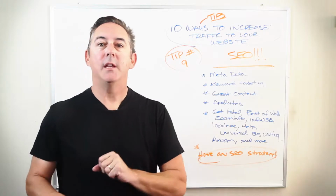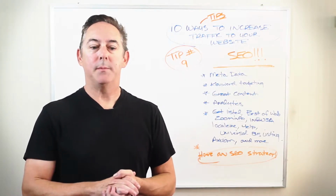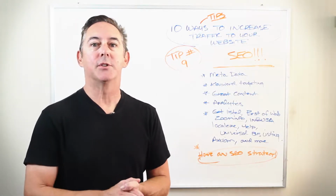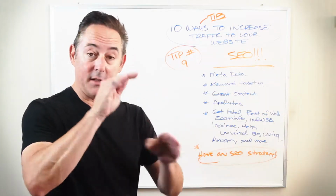The title on each page is the same thing. We need to keep them short and we need to keep them concise and make sure that the keywords that we're trying to target for those specific pages are at the forefront of that title. That title itself, I mean.